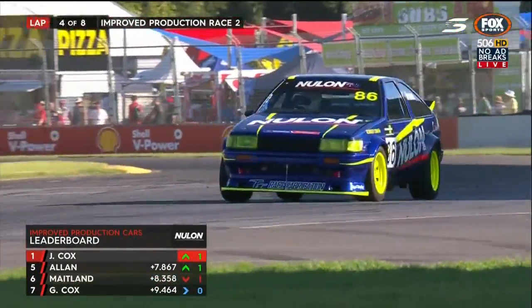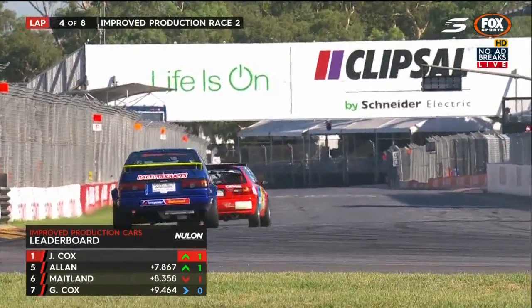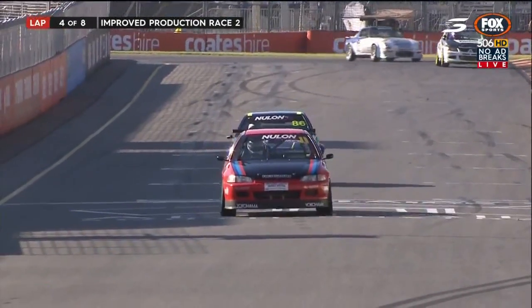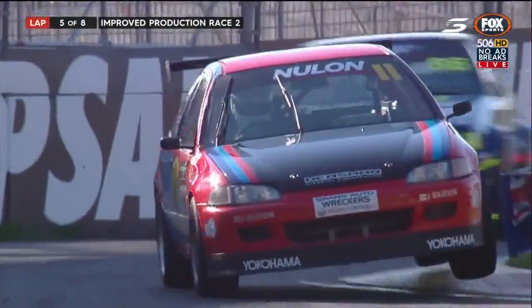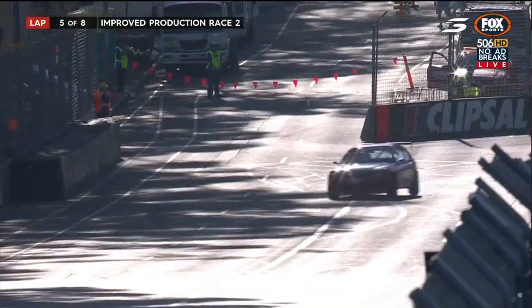It's interesting, our front 2 guys here are trading fastest sectors. Jordan Cox, fastest overall in the first sector. Chris Brown, fastest overall in the second sector. And he's now wheeling him in. Yep, he took a second out of him on that lap. So the chase is on. That lead now, just 0.3 of a second.